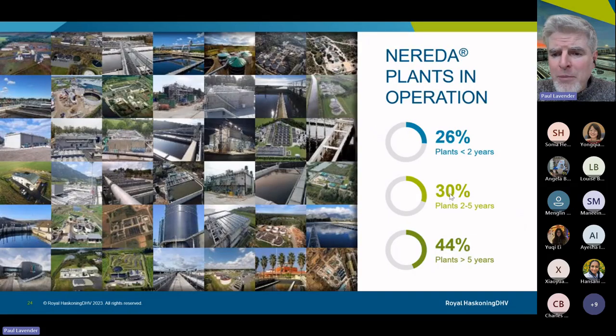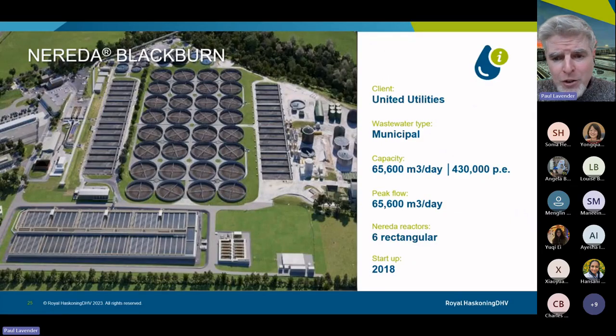So I've already mentioned plants in operation. Just a couple of quick references to finish up. This is the Blackburn United Utilities site, consistently meeting a 1 milligram per litre phosphorus consent. And this box here is the Nereda plant that's treating the equivalent of what all the rest of the works was doing previously. So it's chemical free, meeting fairly low ammonia standards as well.